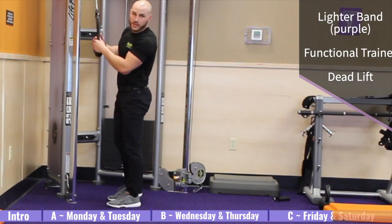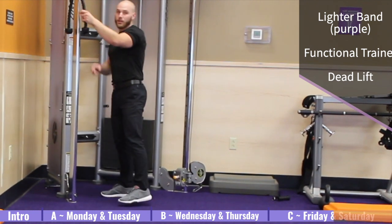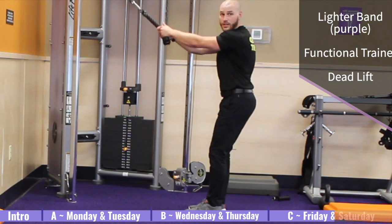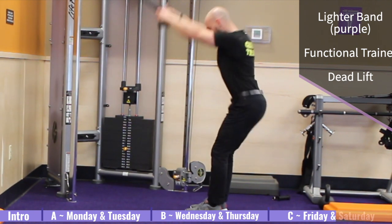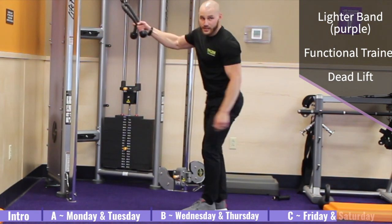If those resistance bands are a little too difficult, nice and high with that cable system. And then same general concept, good hinge. I want you to be a little less dynamic. Focus on the hips, drawing her down, following up, drawing her down, following up. Okay? Nice and smooth.